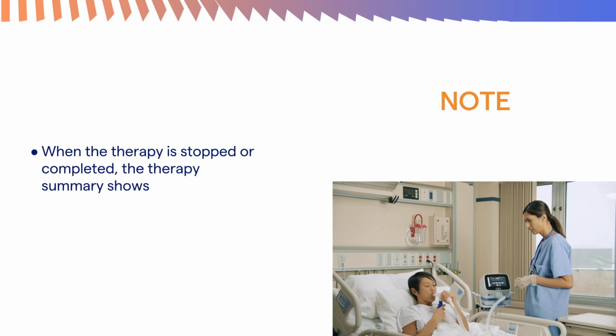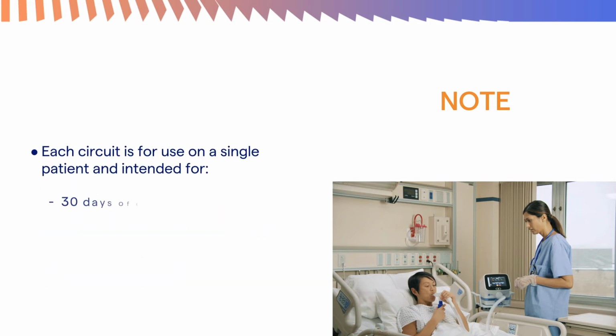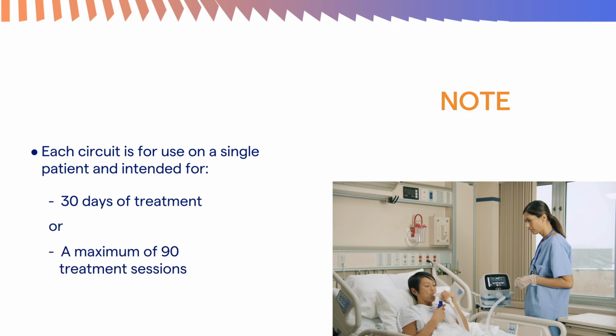When the therapy is stopped or completed, the therapy summary shows, including the number of treatment sessions carried out with the connected patient circuit and the maximum number of treatment sessions remaining for use on this patient circuit. Circuits are intended for 30 days of treatment or a maximum of 90 treatment sessions.